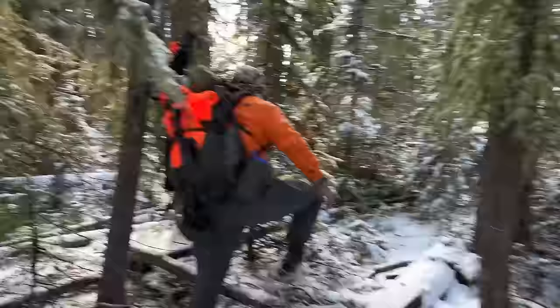Make him slide all the way down the hill now. We're going to make a mule deer toboggan on that one. We'll just slide him down. Yeah, definitely. Holy smokes, dude. He didn't even move. Dude, that shot.